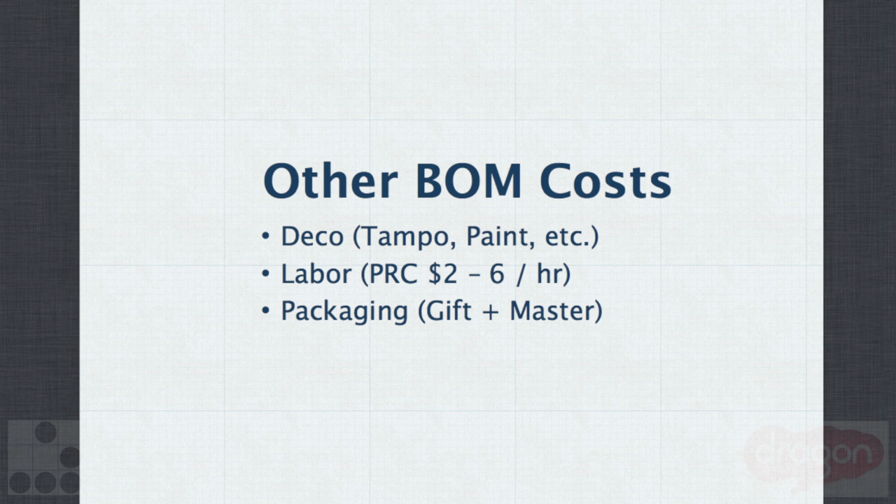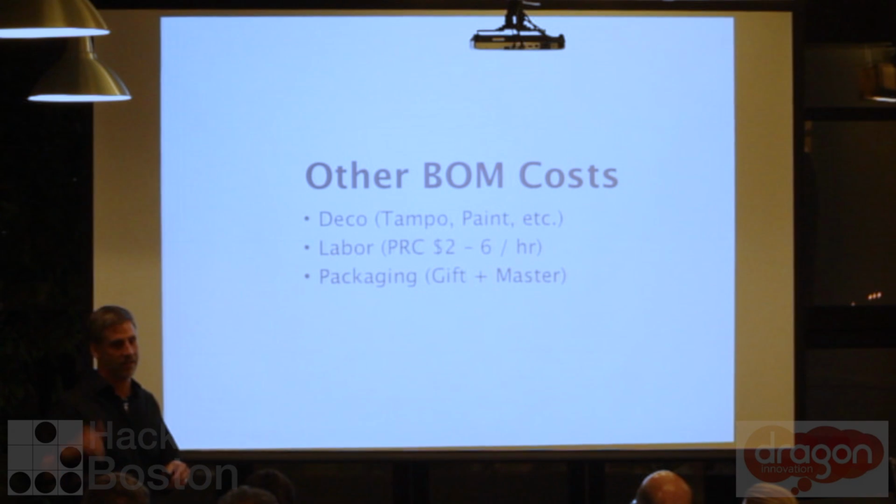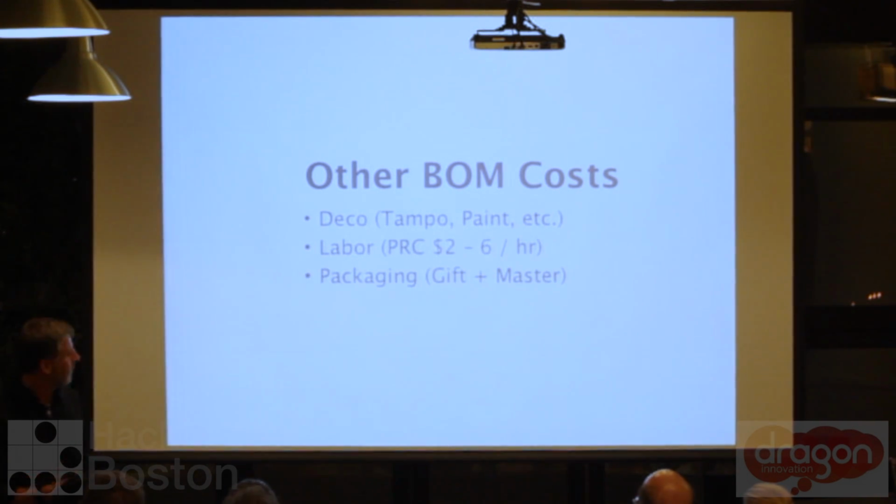And then other things, you've got to pay for the tampo. It's pretty cheap, but spray painting can be super expensive. Labor, don't forget the packaging. The way packaging works is you've got the blister pack, or the gift box as we call it, which might be a 4-color printed thing. However small the package is, I'm not going to put 100,000 of these in a 40-foot HQ container, because it's going to be a giant nightmare. So I'd put probably 100 in what's called a master carton, which is that ugly cardboard box, and then I fit the cardboard boxes in. But you've got to pay for that, so don't forget that.